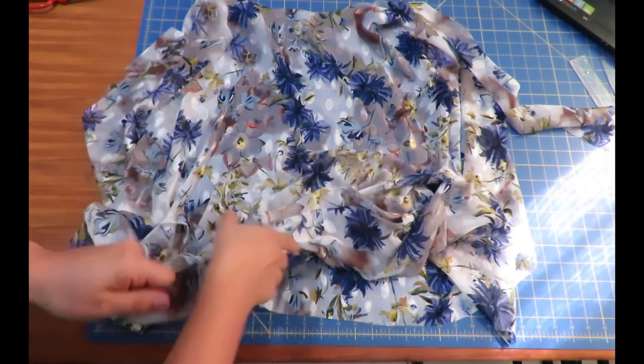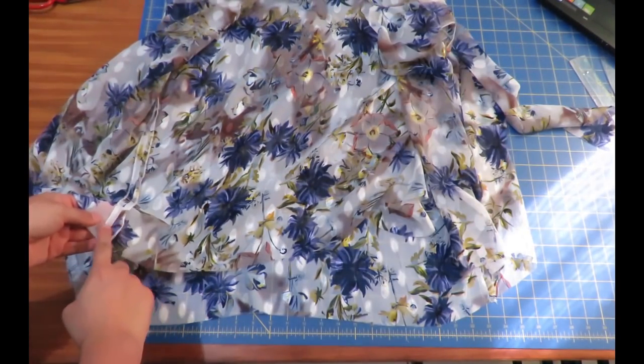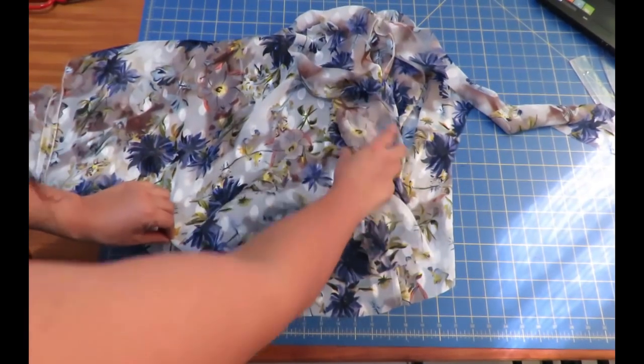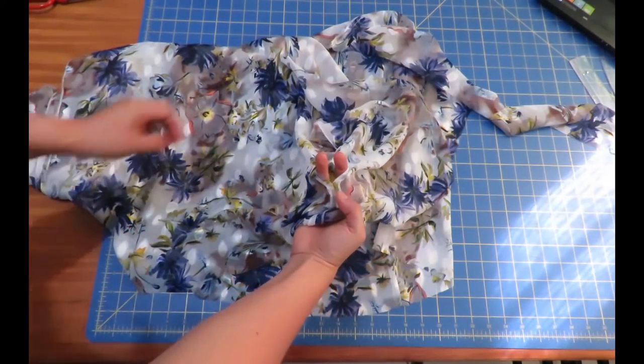So what I have to do is put these right sides together. I have them there right sides together. So you can see my seams there and the seams on the other side. On one of the side seams of my internal bit, I have left an opening, and that is what I'm going to use to bag out.